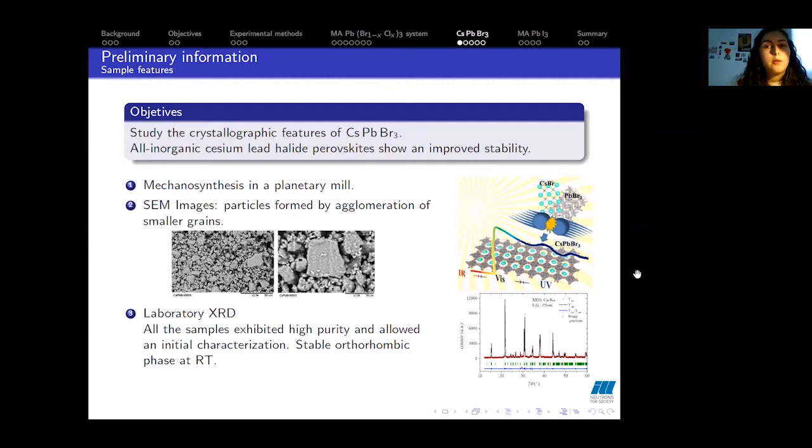Because the ball mill is usually used to synthesize powder inorganic samples, we decided that maybe the organic part of our perovskite could be changed to cesium atoms, and that's what we did. We synthesized it in the mechanosynthesis project in the ball mill, and we got, in fact, very well crystallized samples.